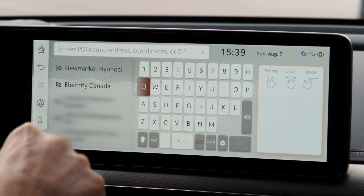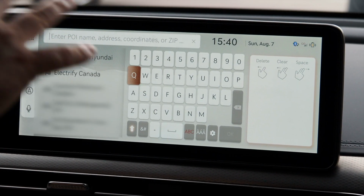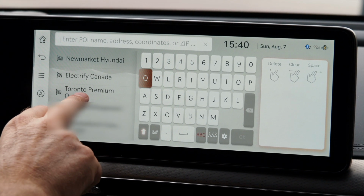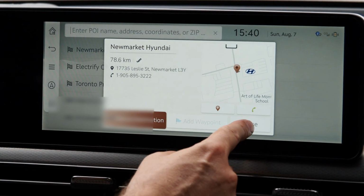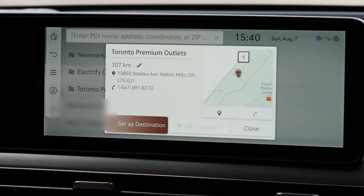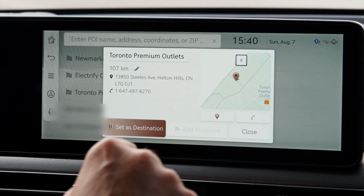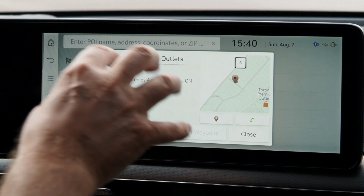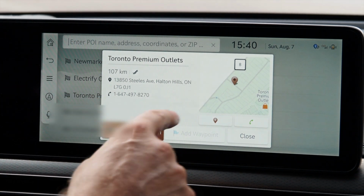We tried using Electrify Canada, we tried finding it using the words fast charging, DC charging, and it didn't work. So what we had to do is press let it find, not Newmarket Hyundai, Toronto Premium Outlets. Jesus, see that? This system still has a lot of bugs in it. So we know that the charger is located at Toronto Premium Outlets. So we found it.